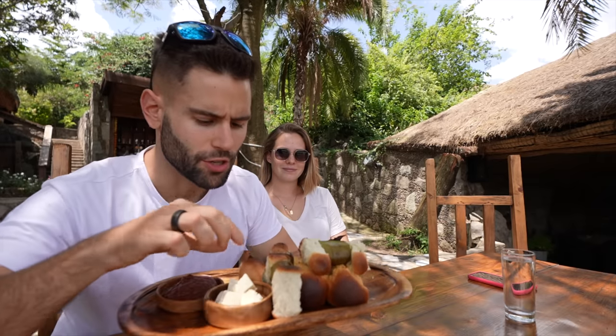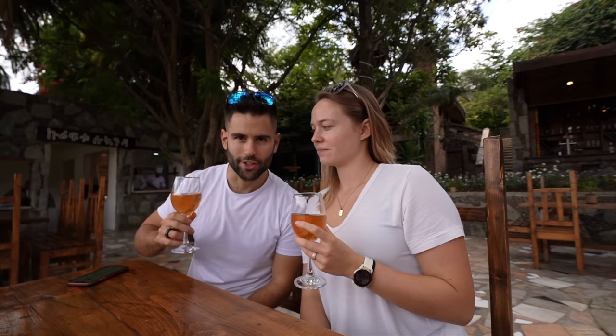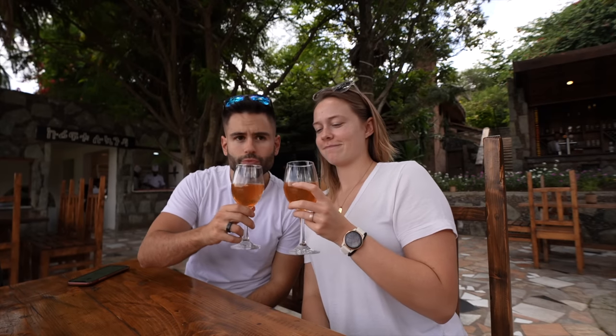Tracy and I are a little confused. We're not sure if you're supposed to eat the leaf around the bread or not. I feel like it's just holding the garlic butter inside. That's really good though. Starting strong with their traditional cocktail.